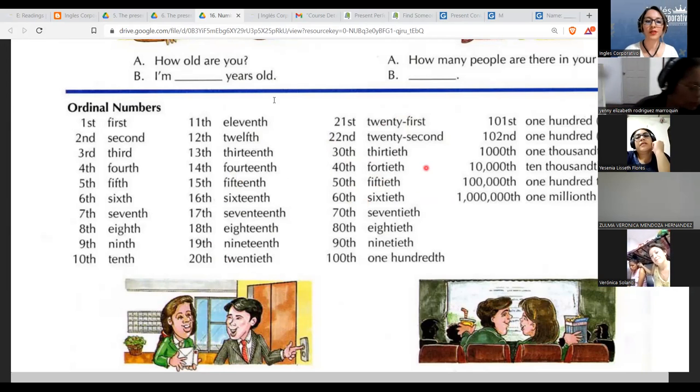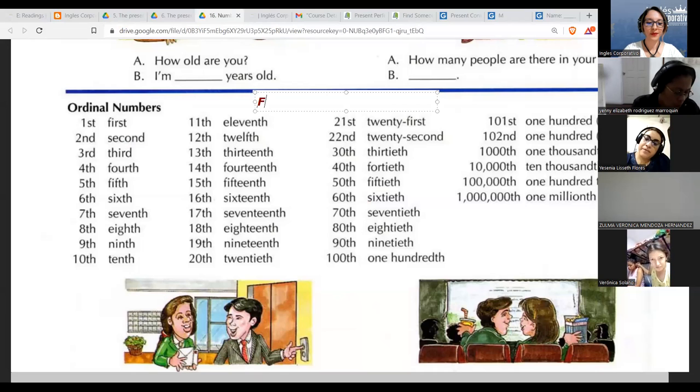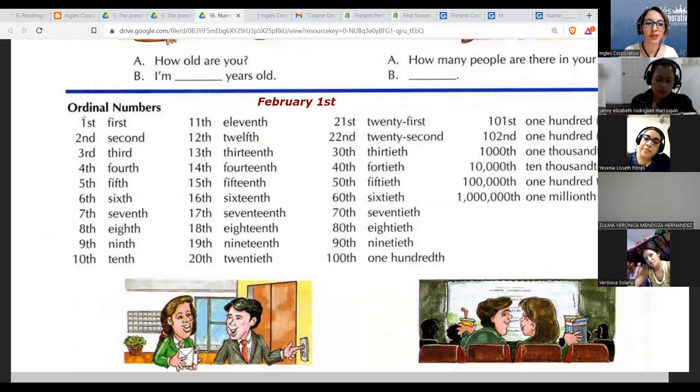So that's the way we pronounce it. Okay, I repeat, these are the numbers we use when we give dates. ¿Cómo los vamos a leer en fechas? For example, in English, we mention the month first and then the day. En inglés, las fechas se escriben primero el mes y luego se escribe el día. Usualmente, como ven acá, como utilizamos ordinal numbers, al número le vamos a agregar estas terminaciones que ven, ¿ok? Por eso llevan las terminaciones.